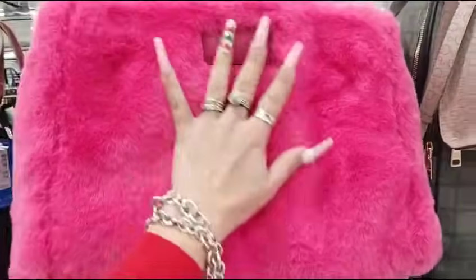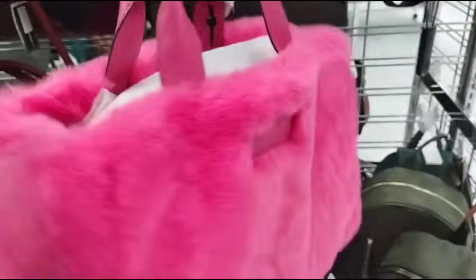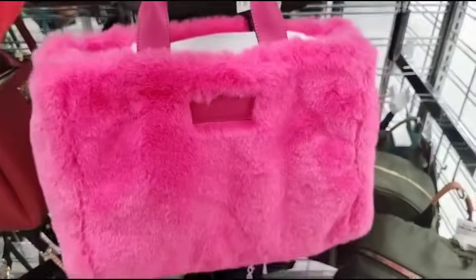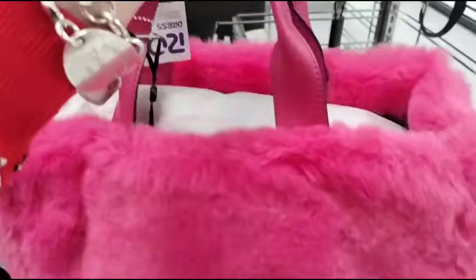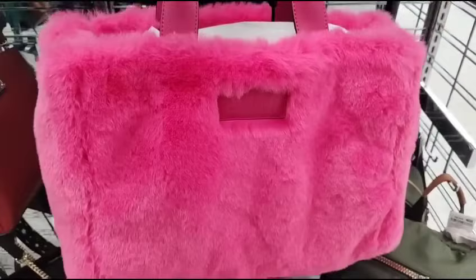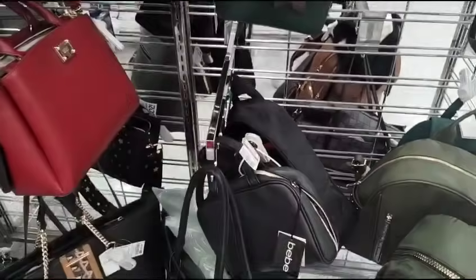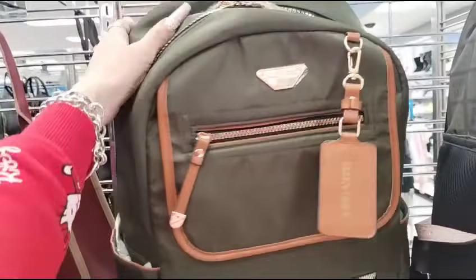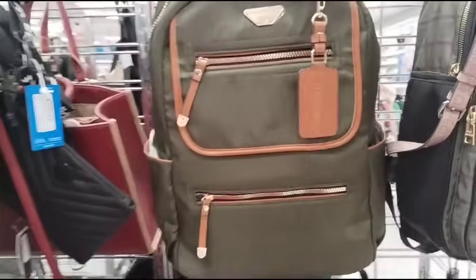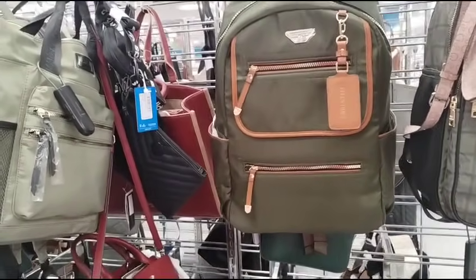Oh my god, look at this beautiful DKNY purse. It is $49.99, and it's the fluffiest thing I've seen. It is so pretty. That is absolutely gorgeous. That is a gorgeous DKNY purse. Super stinking cute. Wow, definitely nice. All right, they also have this Ellen Tracy backpack. This is great for traveling, and this is only $34.99. I love the tan and that kind of army green. Really nice combination, but this is super cute.